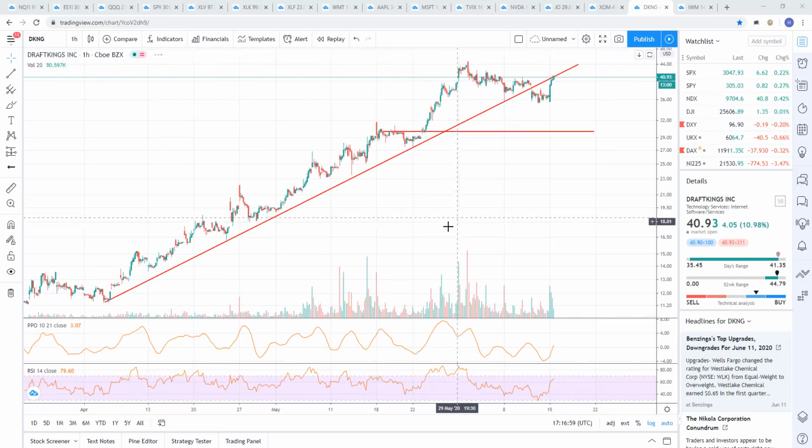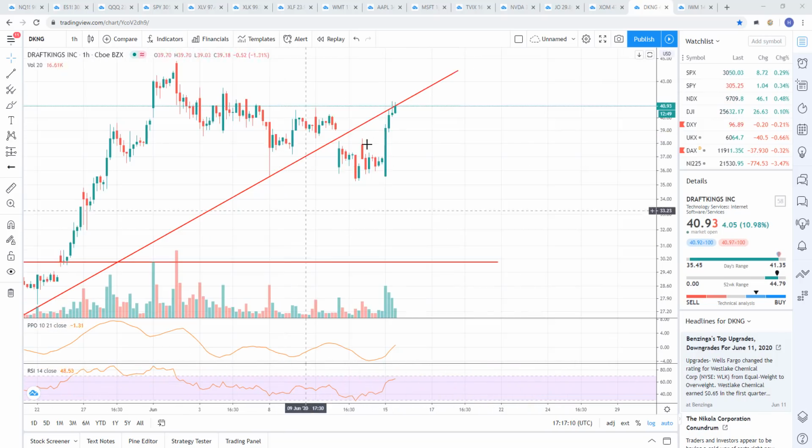So look here. This is a nice clean uptrend line in DraftKings. Several reactions. I'm looking at an hourly chart. Reaction, reaction, reaction. Here's another one. And then we broke last week. And it wasn't that impulsive. I mean, it was a gap down, so it was impulsive.